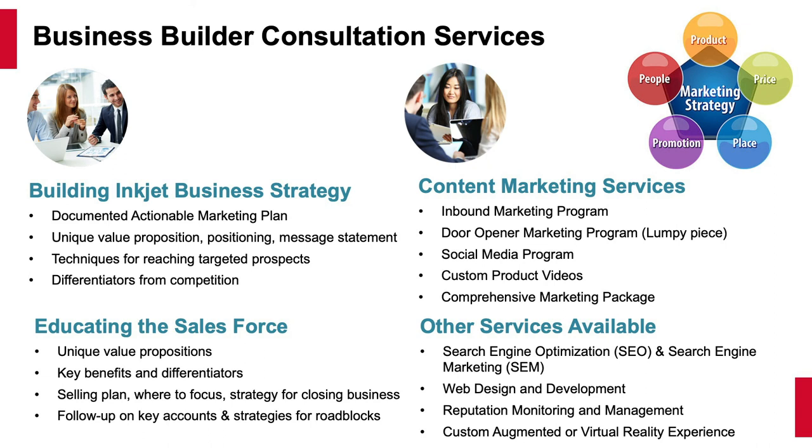Through instant access to a team of designers, developers, and writers who know how to leverage social marketing, web design, search engine optimization, AR, VR, and more as ways to deliver content that matters to your targeted buyers.